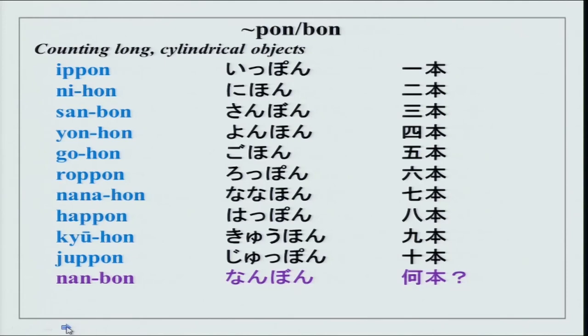Ippon, nihon, sambon, yohon, gohon, roppon, nanahon, happon, kyuhon, juppon. And of course, when you have to ask how many there are, nambon arimasu ka. So, you will see over here ippon, roppon, happon and juppon are in pon. All the others are in hon or bon, sambon. So, you will remember them slowly, gradually, when to use pon and when to use hon.